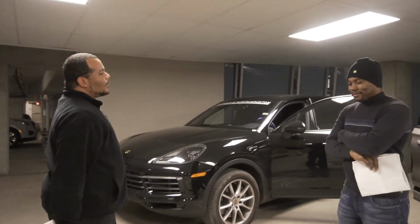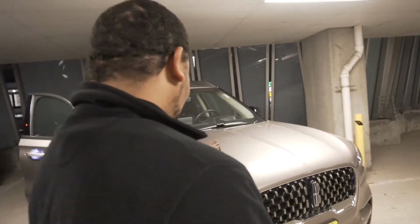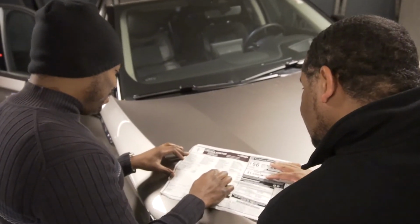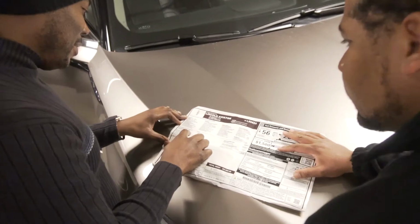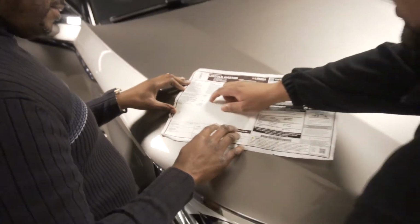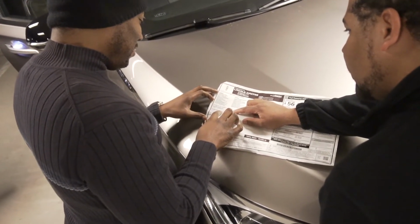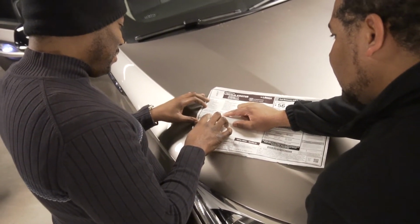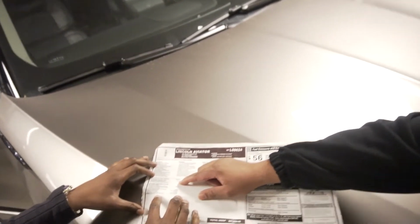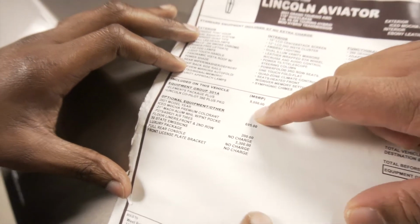Let's see what the Aviator is first. So it's got all the standard equipment, but it's also got the Elements package, some optional equipment here. The paint is extra. Wait a minute. What is $8,000 for the Equipment Group 301A? I wonder what that is. I'm gonna have to look that up. If y'all know, in the comments, y'all let us know. But whatever it is, $8,000 with the Co-Pilot 360 Plus package. Okay. What else?